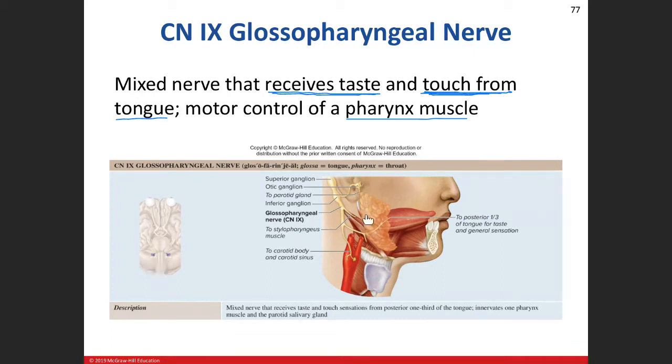And then you've got your parotid gland here. We're also going to see that it's going to stimulate secretion of saliva through the parotid gland. The parotid gland is the largest saliva gland in your mouth.